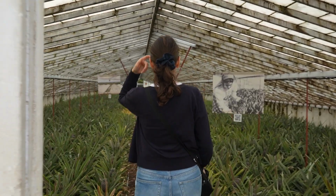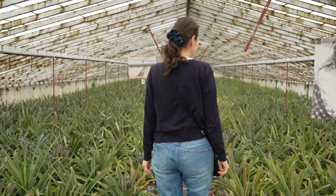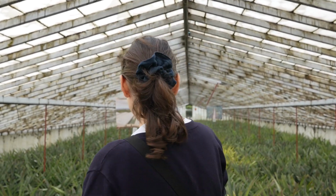Let's go. So this is a pineapple greenhouse. It's beautiful. Wow. Fascinating. This is the first time I see pineapples like this in real life. And how they grow, and it's organic without any pesticides or anything like that, so it's fascinating.